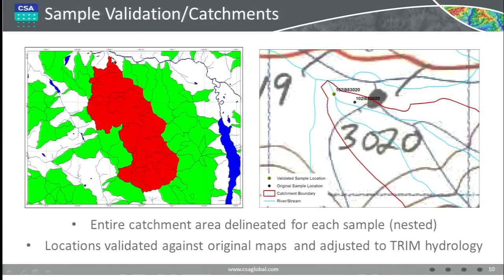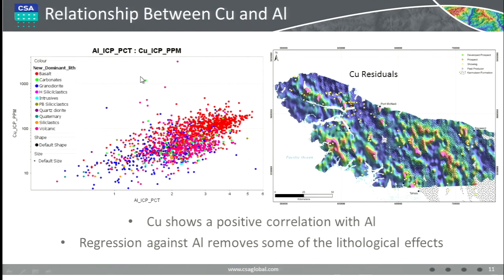The other important issue in terms of looking at the catchments is quite often there are overlapping or nested catchments that we have data from. So for example, this catchment highlighted in red has an outlet down there. We really need to include that entire area when we're doing our calculations. So we have to have the geology for that entire catchment area for that particular sample, and also that entire area for doing the calculations.